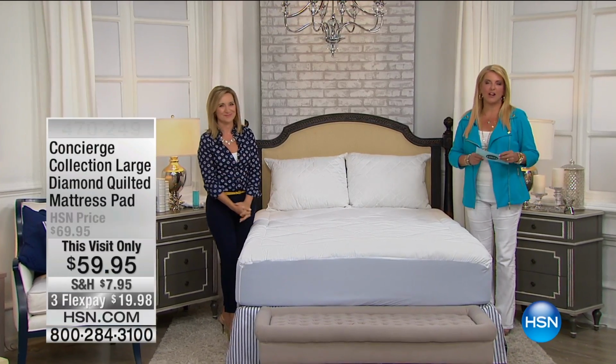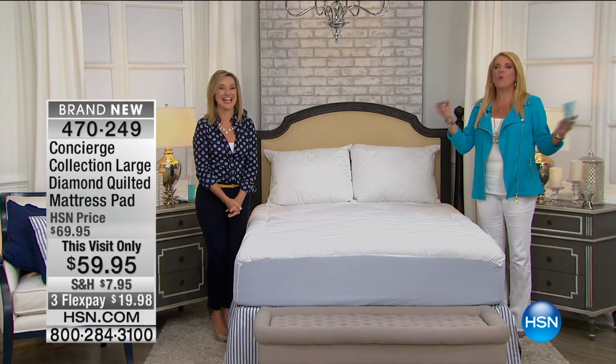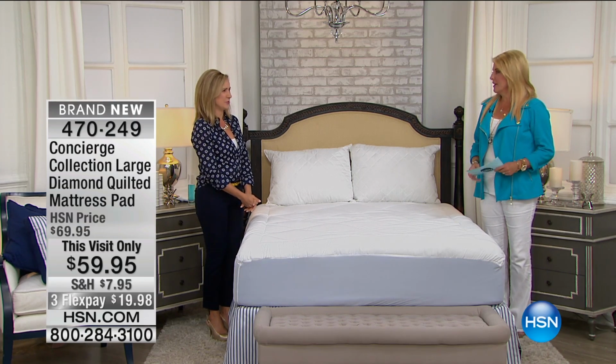Ellen Bunner's here, of course, with our Concierge collection. And as I said a couple moments ago, it's like a beautiful wedding cake. Now we're going to go well into the inners of the wedding cake, and that means your mattress pad on your bed. Probably the most important layers, right?